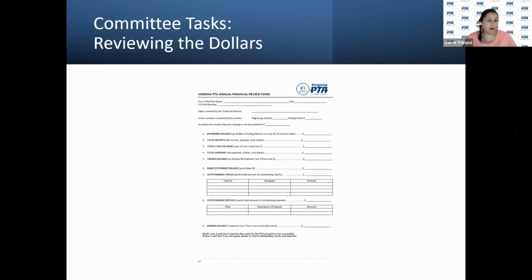If there aren't, are there checks that are missing? Why might they be missing? Right? You may say, hey, we sent check X in the mail, but it never got there. We had to have it canceled and we issued check Y. And then what you would have in your treasurer binder for them is the memo from the bank saying, hey, this was canceled.